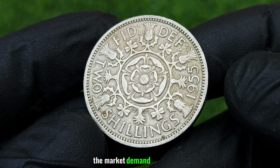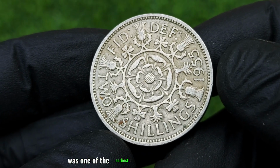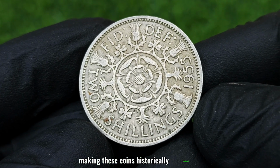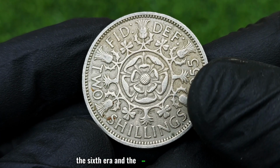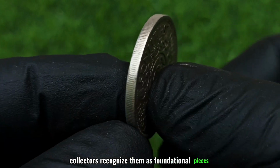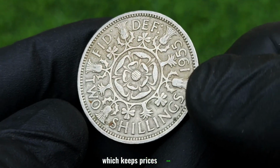The market demand for this year is driven by the fact that 1955 was one of the earliest years of Elizabeth II's reign, making these coins historically significant as first portrait issues that bridge the gap between the late George VI era and the new Elizabethan period. Collectors recognize them as foundational pieces in a complete set of modern British coins, which keeps prices steady and ensures their lasting desirability.